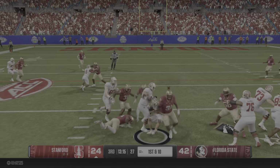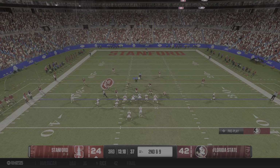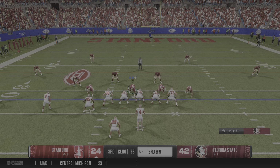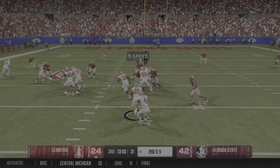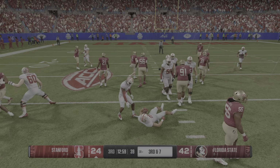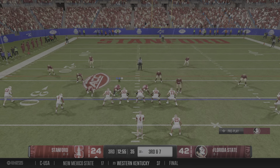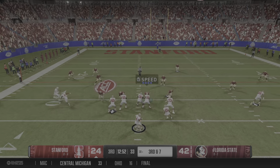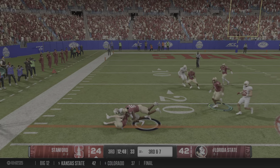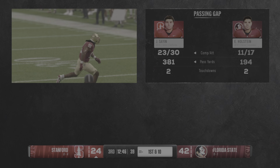Hand off to the back. Only a small gain. Now looking at second and nine. Offense in hurry-up mode. Handoff from the shotgun. He tried to use the stiff arm there, but the defense corrals him quickly. Third down. This offense could really use a conversion here, down multiple scores. Defense is coming after him. The sure hands, it's Orji. And they pick up the first down at the 23, getting closer to the red zone.